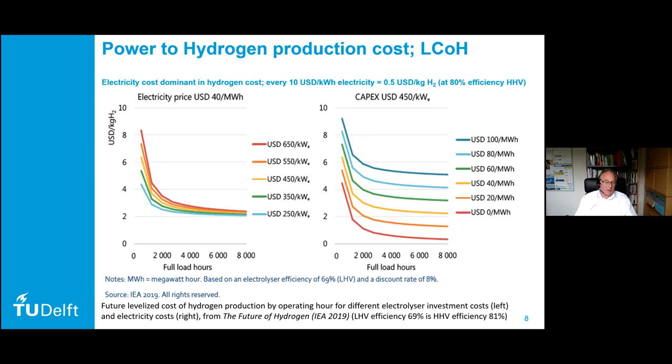When you look to the left side, you see that also as a function of the full load hours, you see the levelized cost of hydrogen, but there is a differentiation in the capex, the investment cost for the electrolyzer. And then at high full load hours, you don't see a lot of differentiation in the cost of hydrogen. When you go to the lower full load hours, and that's the case when you have, for example, solar PV in Germany, where we have only 1,000 full load hours, then you see that there is also a large influence of the capex cost on the hydrogen cost. But essentially, to produce low-cost hydrogen, you have to go to these sites where you have good resources with low-cost electricity production from solar and from wind.